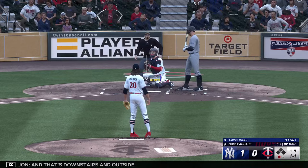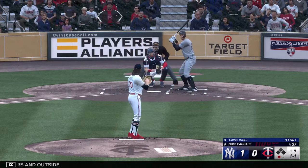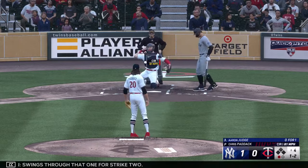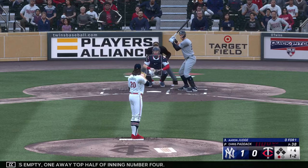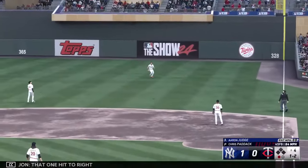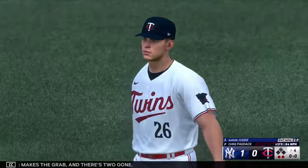That's downstairs and outside. Right. Swings through that one for strike two. 1-2. Bases empty, one away. Top half of inning number four. That one hit to right. Makes the grab, and there's two gone.